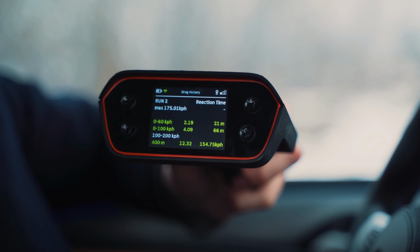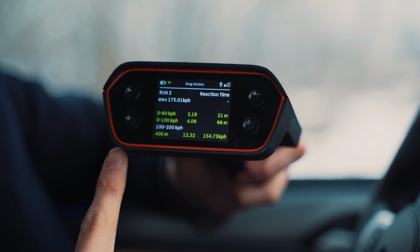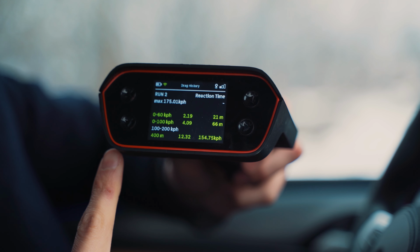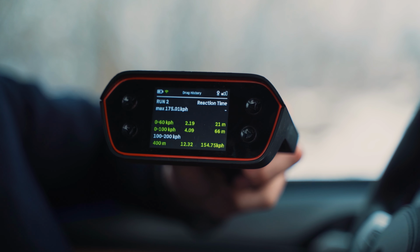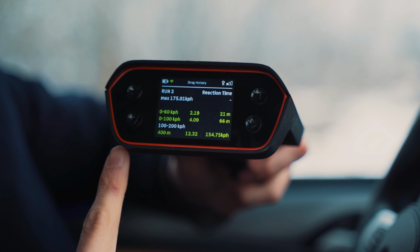And now let's check out what times did we get from the BMW X3M competition. Now we have to say that the car is on winter tires and outside is minus 5 degrees and there is a little bit of snow. Now the best 0 to 60 run we have is 4.9 seconds, which is better than what BMW claims, which is 4.2 seconds. And for the quarter mile we have 12.32 seconds, which is also a very impressive time for these conditions and for a fat heavy SUV.